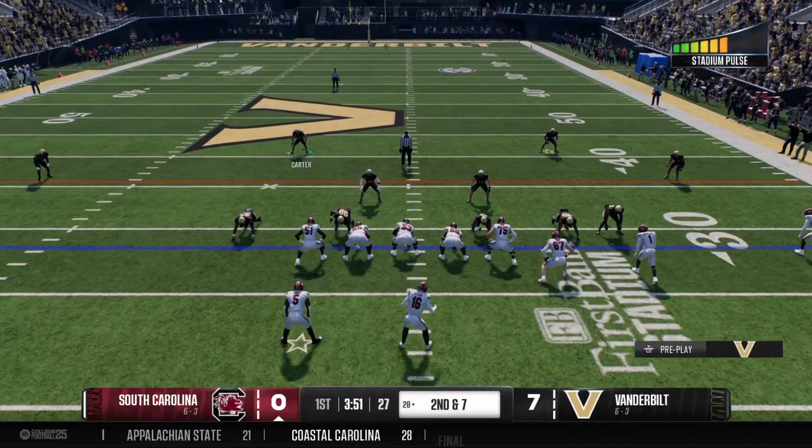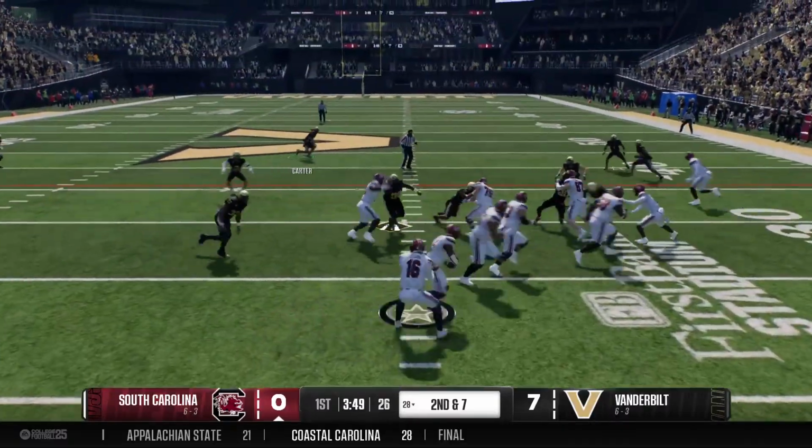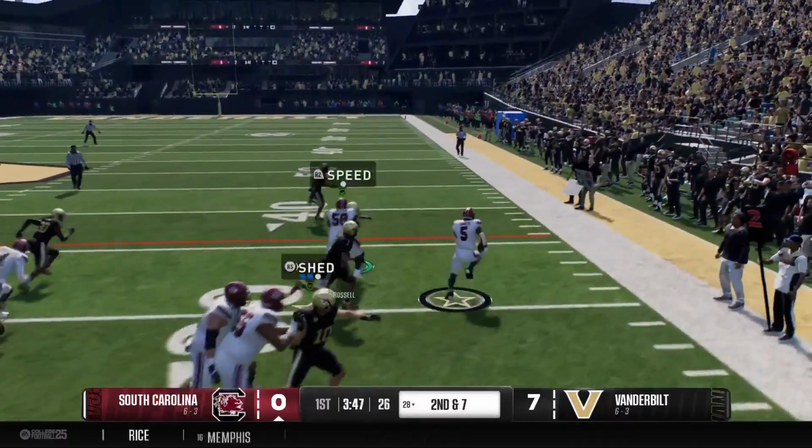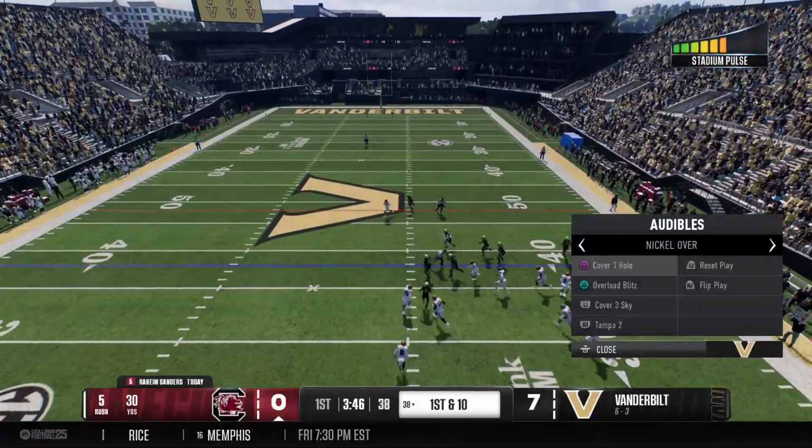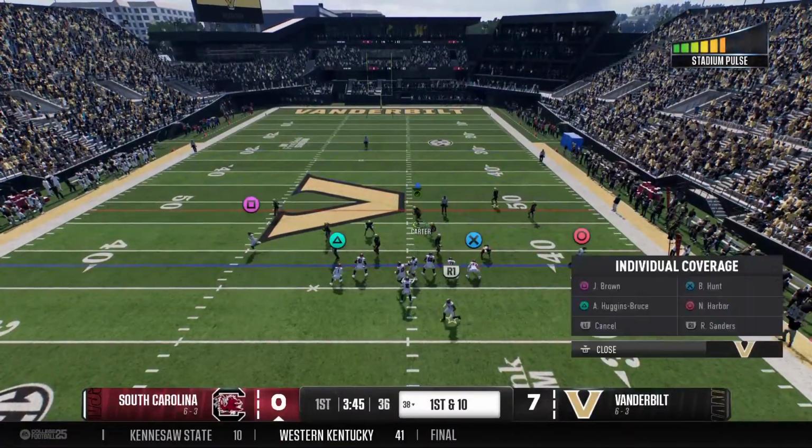The corners are walked up tight. Trying to seal the edge on the right. He's run out of bounds, but not before turning in a big pickup and moving the sticks for a 1st down.